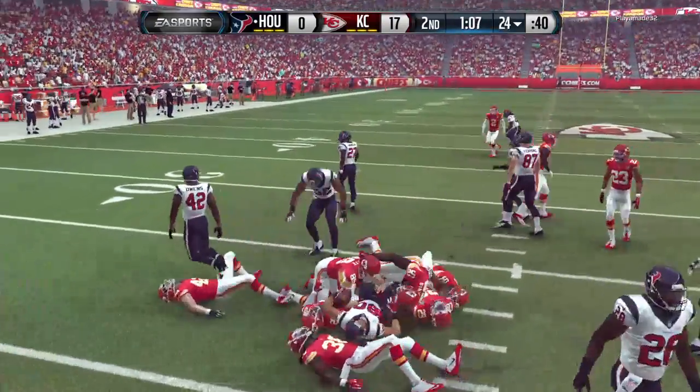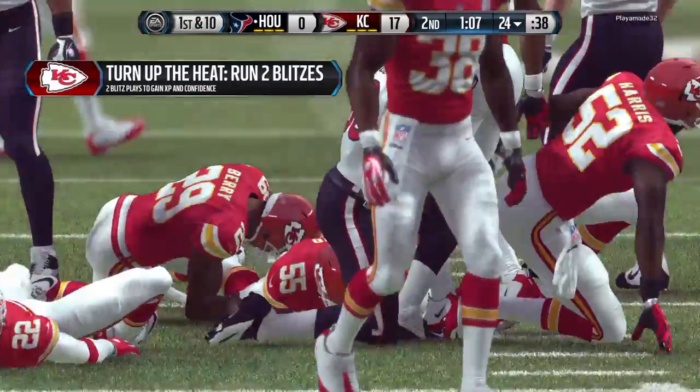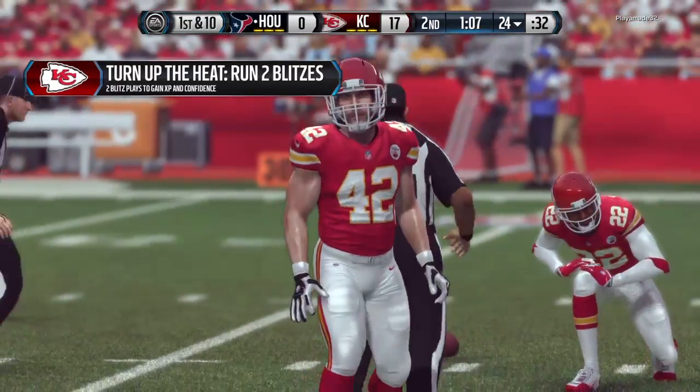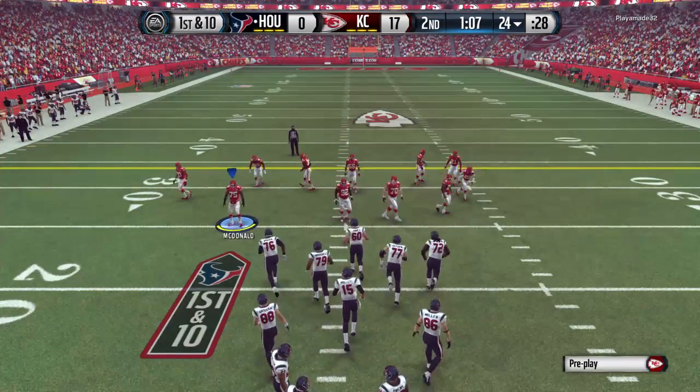Gets out past the 20 and brought down at the 24. The Texans are set to take the field again on offense after a crazy sequence that didn't go their way. That turnover led to turnover points. And now let's see if the offense can get that back, Phil.